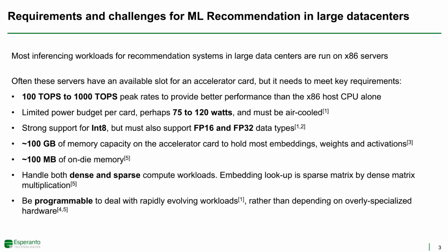An accelerator card should also have at least 100 gigabytes of storage in order to avoid excessive movement of data from the host. Having around 100 megabytes of on-die memory can significantly improve performance and substantially reduce many off-die memory references, which in turn can increase performance and reduce power.